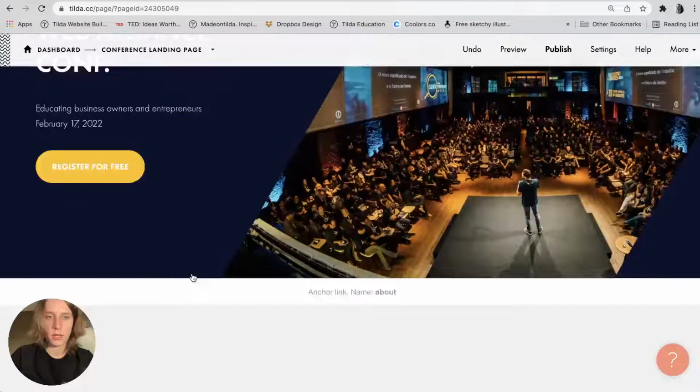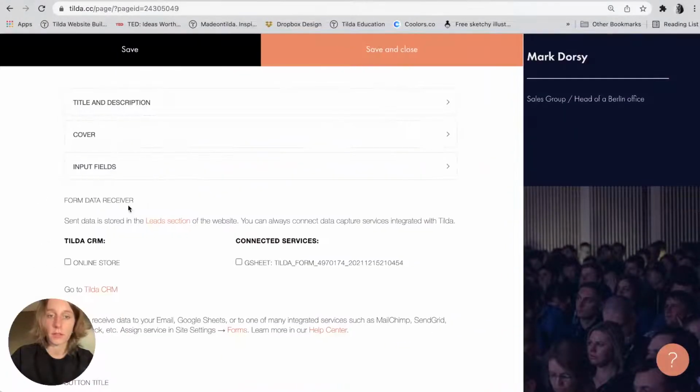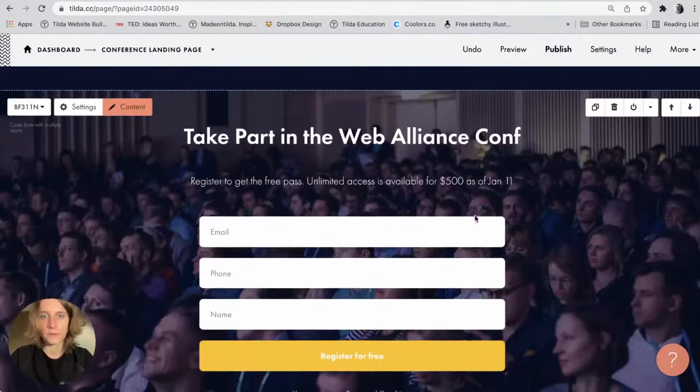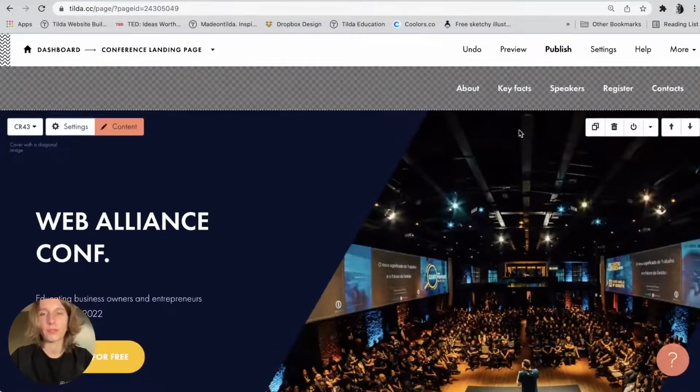You scroll down to your online form. You go to the content section. Over here, you see connected services. The Google Sheets service appeared. You need to tick it, okay? You need to select it for this online form. Save and close, and finally, we are ready to publish our website.